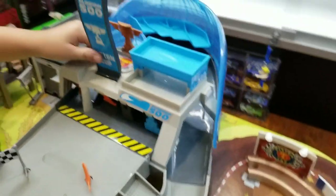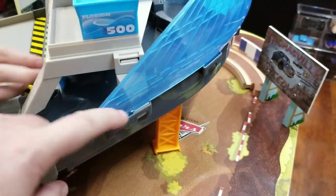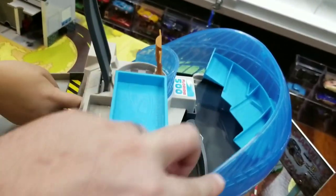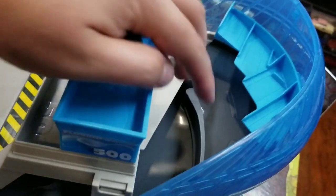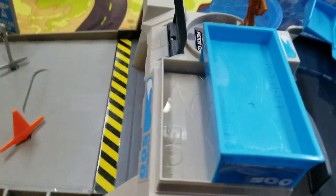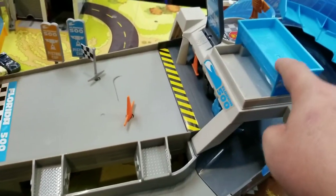But look at the detail on this thing. Look, there's like these little cool pillars all the way around. I love the design of the Florida 500. How it has this like blue kind of like shield. And then what is that? It redirects the cars to come back down here. You can put cars here. One here, one here. You can load up cars here.